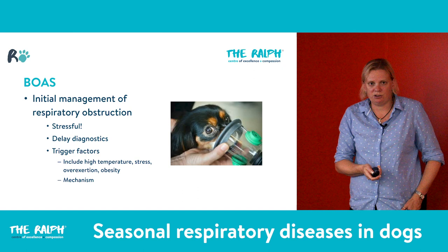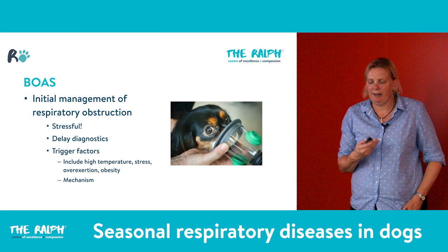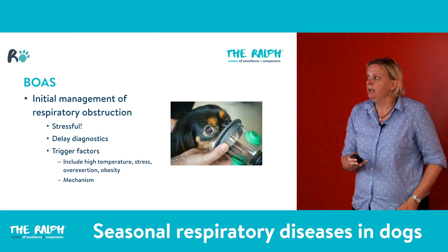And the reason why these trigger factors play a role is when a dog's becoming over hot or over exercising, they're going to pant more. The panting then increases the turbulent airflow through the airways. This increases the negative pressure. The airways become even more narrow, and it becomes a vicious cycle. Okay.